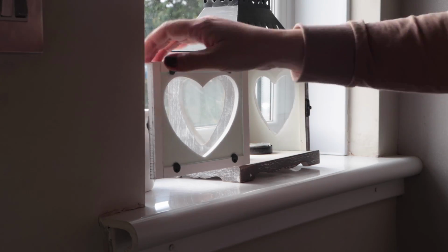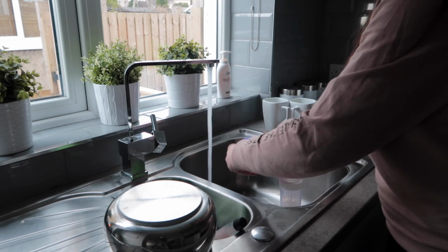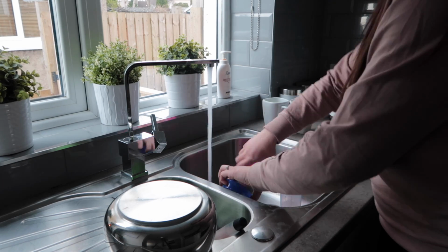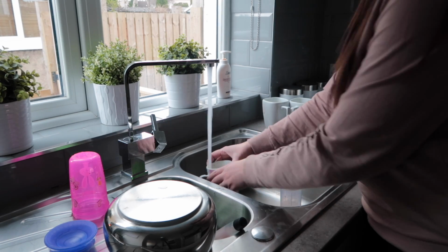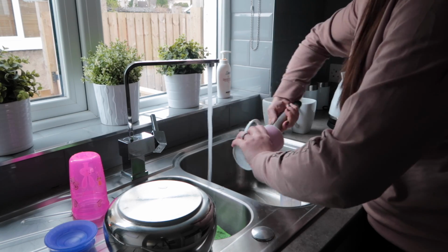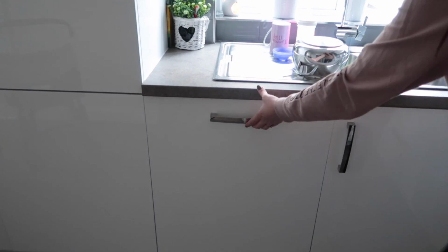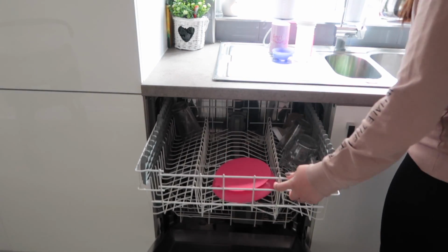It smells so nice. Then I make sure that all the dishes are done, so I just rinse out any cups and mugs and any of Ella's juice bottles that I've got lying around and fill up the dishwasher. Out of sight is out of mind, so anything you can hide out of the way is better. So I just load up my dishwasher with anything that's lying around and hide it away.